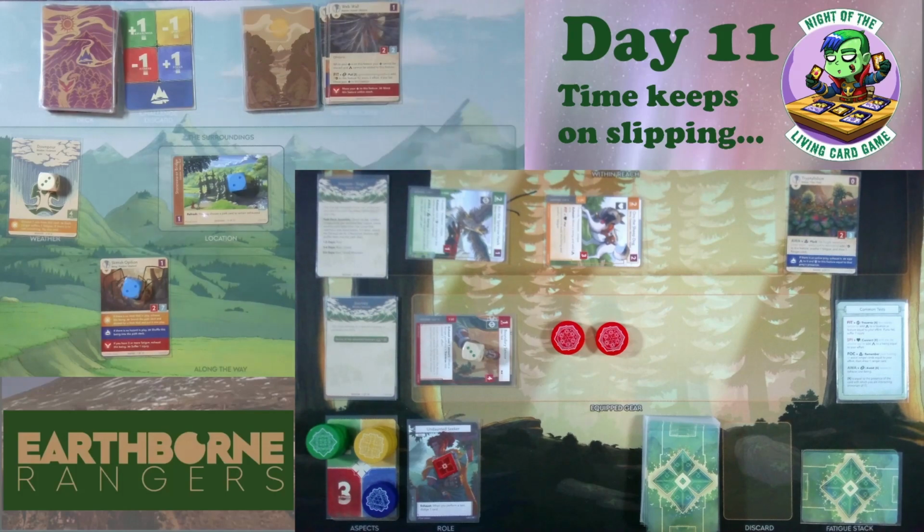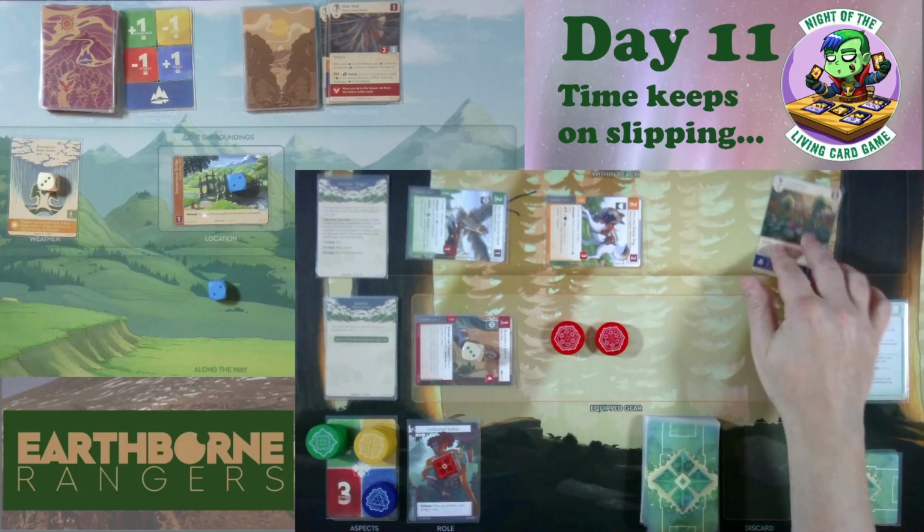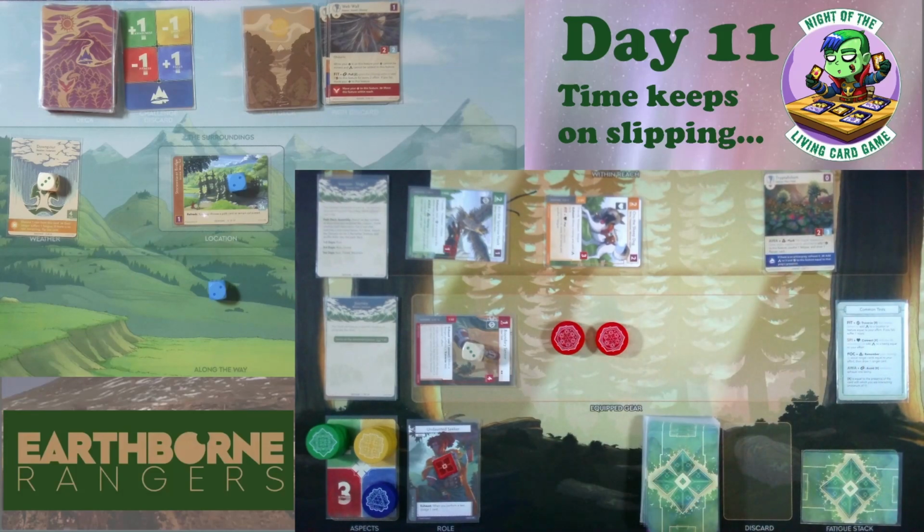Okay, now we'll do the blue challenge effect. Nothing on the missions. And the Skittish Apollyon says if there's no hazard in play, which Tryptofolium is not, shuffle this being into the path deck. All right, so the Skittish Apollyon got skittish and left.